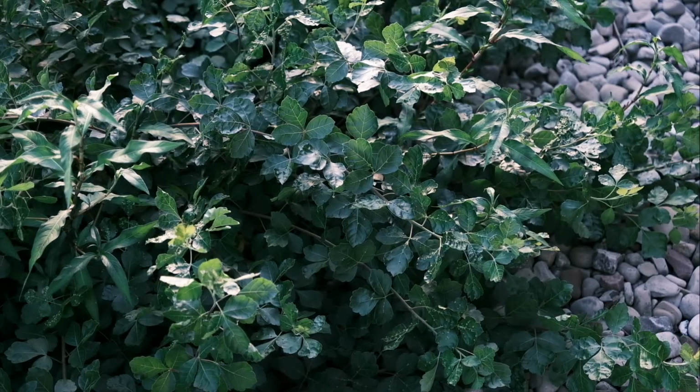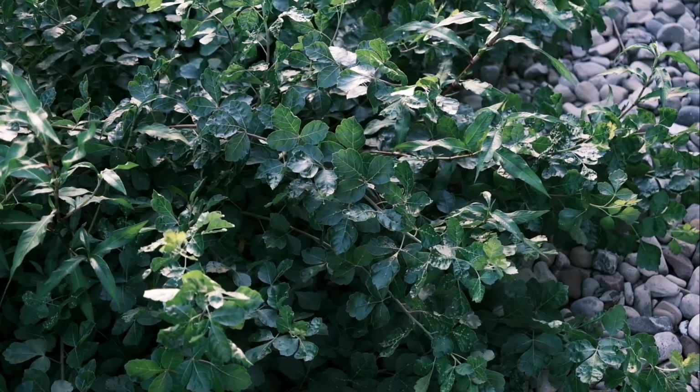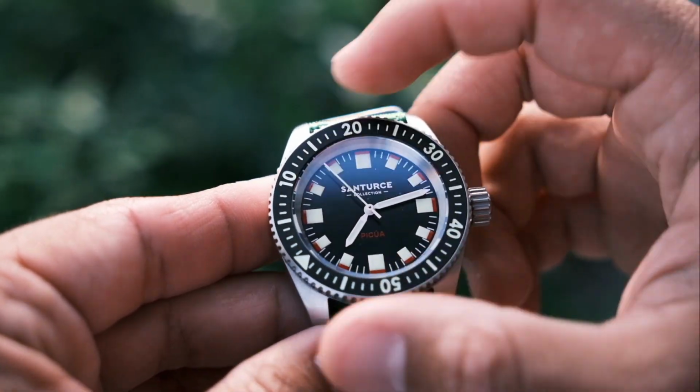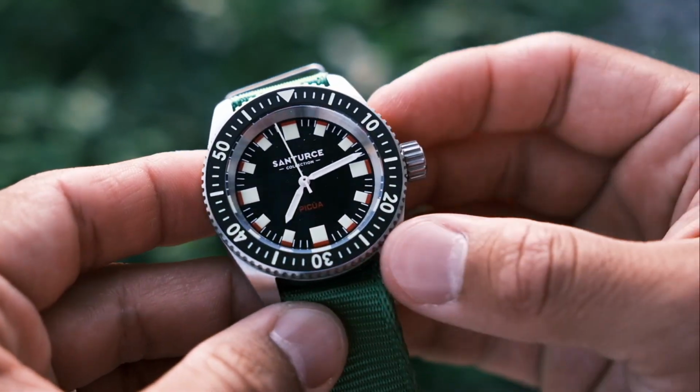Here's the bezel action. I will tell you guys, the bezel action is great and it snaps right into place. There's literally no play and it aligns perfectly.